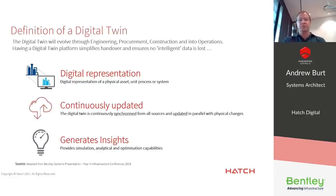So what is the definition of a digital twin? A digital twin evolves through the engineering, procurement, construction phases and into operations. Really one of the goals is having a digital twin platform that can simplify handover and ensure that no intelligent data that's built up during that project phase is lost.